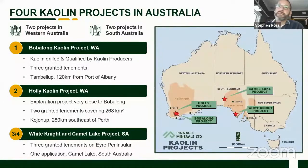So we've got 4 projects, all in Australia. Our lead projects are around the Kojonup region of Western Australia, which is only 130 k's north of Albany. So compared to a lot of our peers, we're much closer to any ports, and a lot of the kaolin companies are out in the wheat belt. All our tenements are granted in the Kojonup region. They're the 2 projects called Bobalong and Holly, Bobalong being the most advanced. We've had samples go up for product qualification in China.